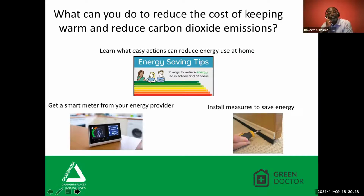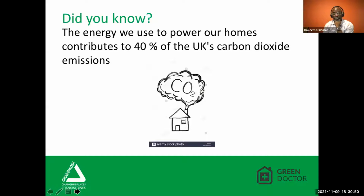To mention some of them, we can learn easy tips on how to reduce energy use in the house, and I will share some with you. We can get smart meters to be on top of our energy usage, and we can install small energy measures in the house. These are topics we provide advice on to residents in our consultations. The councillor mentioned as well, I think she said that Brent has around 43% of the emissions coming from houses. In the UK, generally, the number is 40%, so it's quite high. So we can do our little part to help lower the emissions.